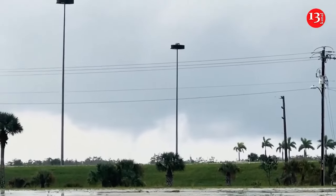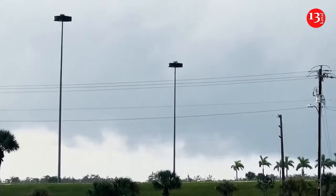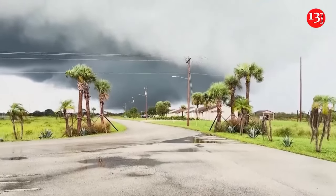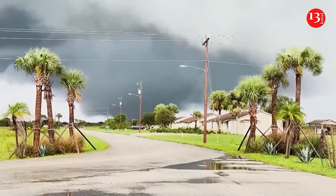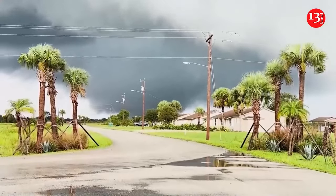Due south I-75, tornado in progress. Large tornado in progress, west-northwest of the Miccosukee Service Plaza off I-75. Large tornado in progress.